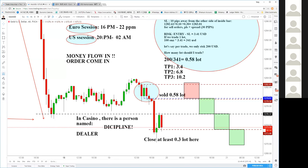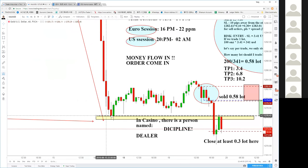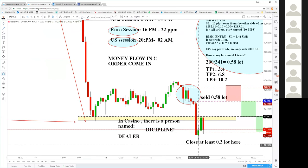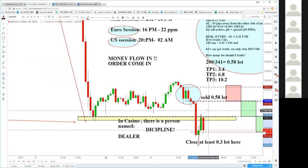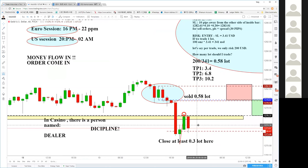Can I say this is a very strong supporting area before the gold penetrated here? Supporting, right? Break down and pull back. And what is your mindset here? Can we sell the pullback here? Can we take a sell off here?